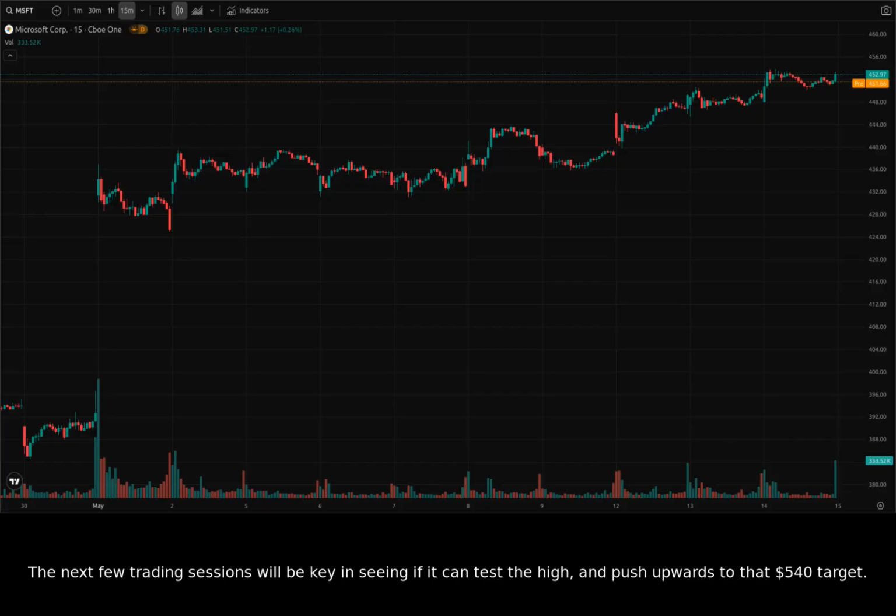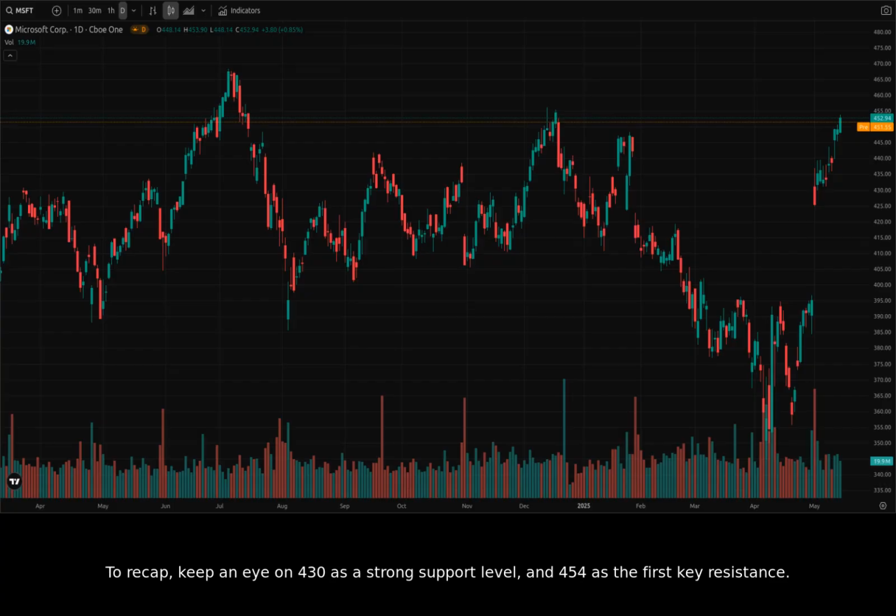The next few trading sessions will be key in seeing if it can test the high and push upwards to that $540 target. To recap, keep an eye on 430 as a strong support level and 454 as the first key resistance. If it manages to break the 52-week high of 468.35, the sky is the limit.